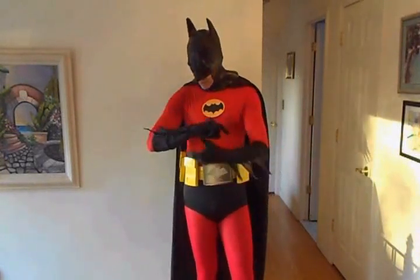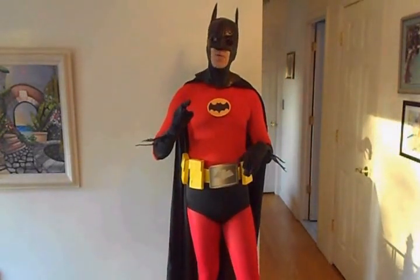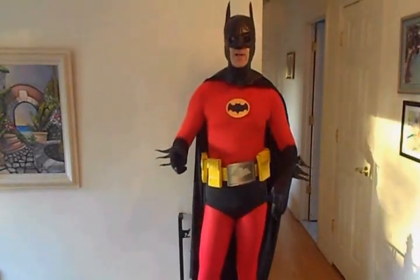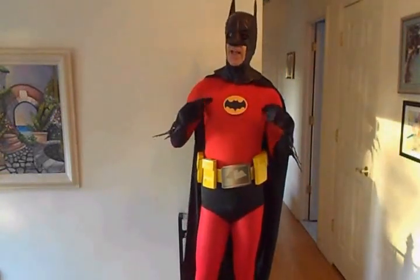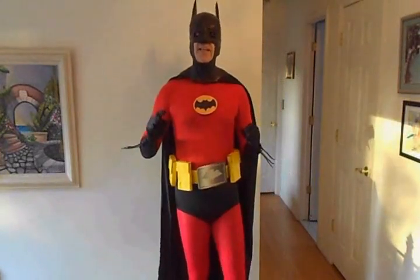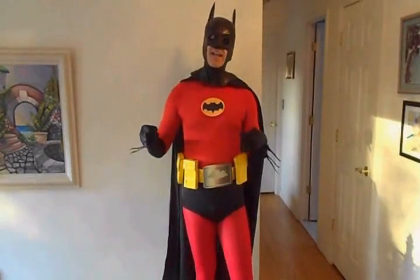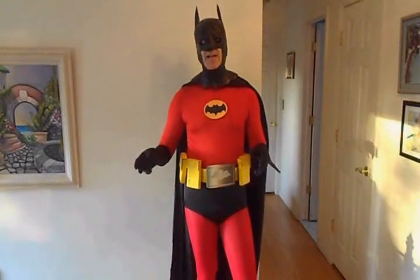There was another situation in 1966 when Adam West did Batman the movie with the Joker, the Riddler, Catwoman, and the Penguin. On the posters, Adam West is wearing a red suit. And the story goes that the Italian version of Batman, they made him red because they felt that the other color was too menacing, which is kind of ironic.